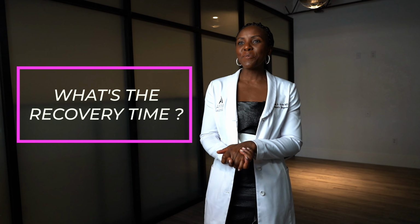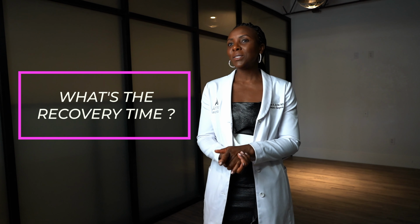What's the recovery time of breast augmentation? One to two weeks. Usually two weeks, you're fine. You're back to yourself. But really, after the procedure, the next day or so, you don't really have to worry about much. You can go back to most of your activity, but in about two weeks' time, you're good to go.